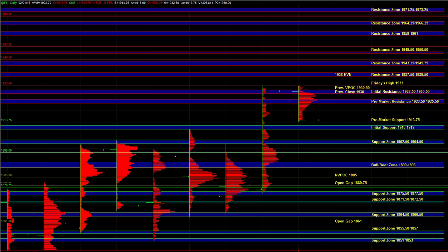So 10 to 12 is still an area where responsive buyers can be active in the market, and that area can be defended heading into the open. Below that, we have 02 half to 04 half, which is a very critical area for buyers because it is the breakout spot from Friday and it marks the short-term balance breakout that's currently taking place.